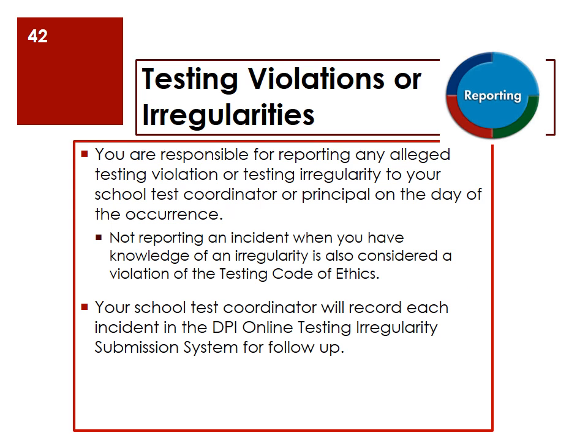If you observe a testing violation or irregularity, you are responsible for reporting that information to the test coordinator or the principal on the day of the occurrence. If you observe something and you don't report it, that is just as much of a violation of the testing code of ethics as the irregularity itself.